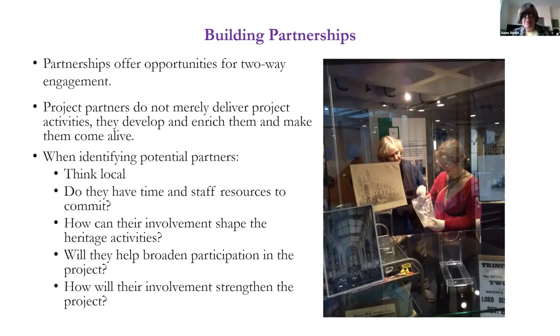Do the potential project partners have time and staff resources to commit? And this is the moment to have honest conversations. We were working within a very strict timeline and budget of initially a year-long delivery of activities. So there couldn't be any postponement. Obviously, ironically, we've had postponement because of COVID, but that's a contingency factor.